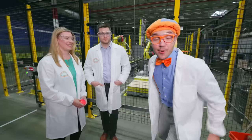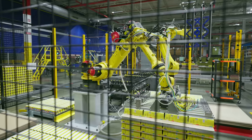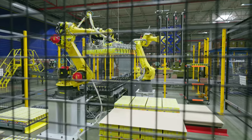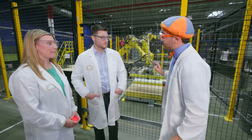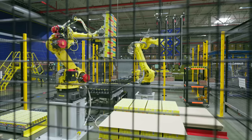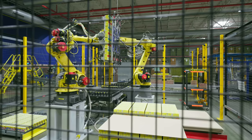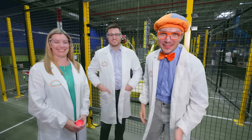Whoa, check it out, robot arms. Yeah, and this robot arm is called a six-axis electric robot. Well, actually, there are three arms. Do they have names? They do actually, Larry, Curly, and Moe. And if you watch closely, they'll do a high five. Whoa, check it out. High five! Well, those are some pretty cool names.